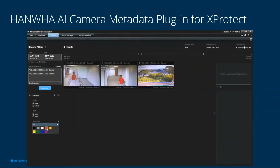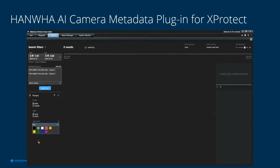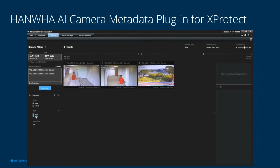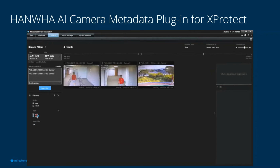Now I'm looking for a person wearing a red shirt, and you see how quickly the search results have popped up based on your filter. A person wearing red plus short sleeve as well. So you can see the results are popped up, and you can do your investigation based on these filters.